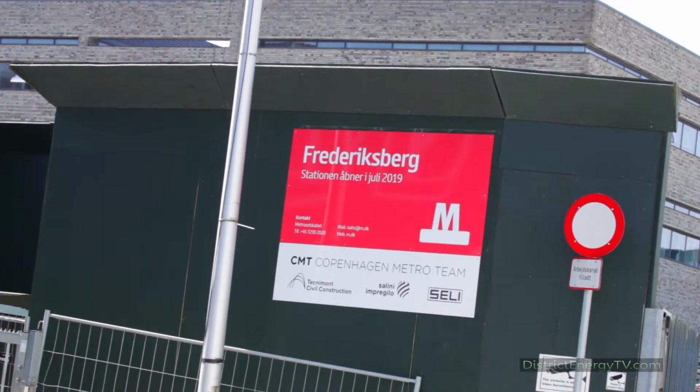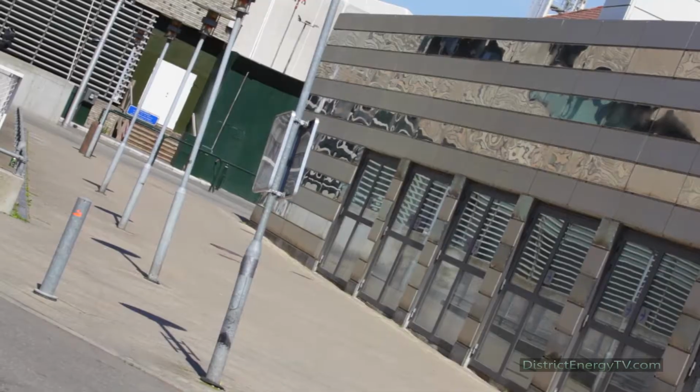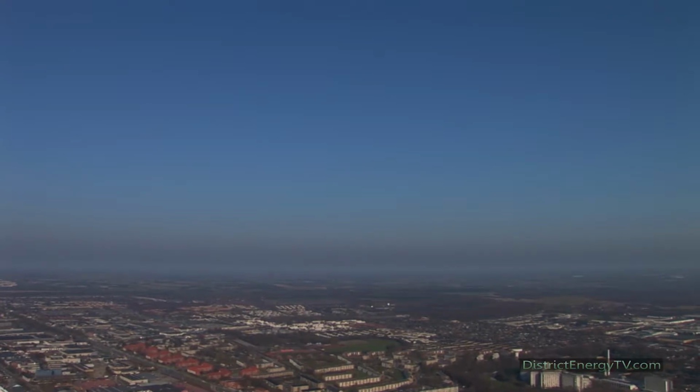We are using several different technologies within our district cooling. Where we have the opportunity to use free cooling, we do so, mostly by air, and that we can use because of the climate in Denmark.